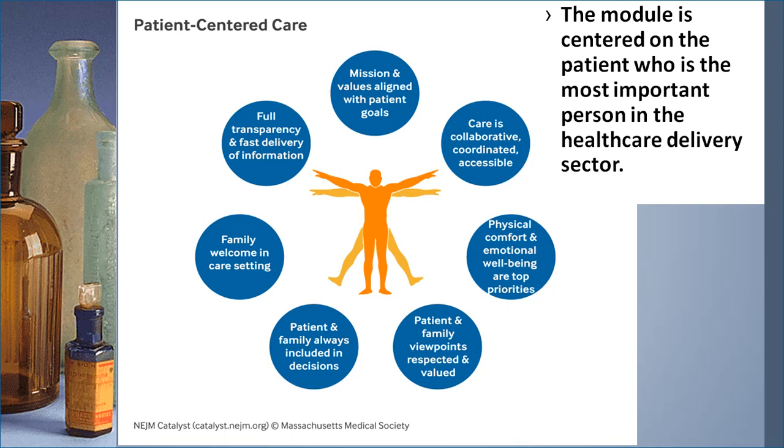Patients and their family viewpoints should also be respected and valued. Even though sometimes the patient may be wrong, we still want to acknowledge their viewpoints and also let them know that they are valid. If not, they will never share their problems with you. The patient and their family should always be included in their decisions.